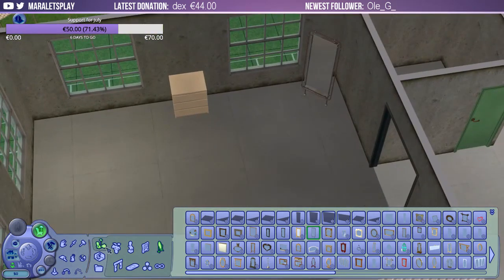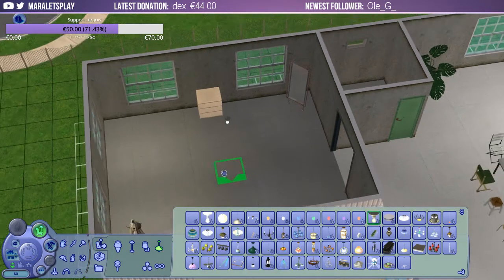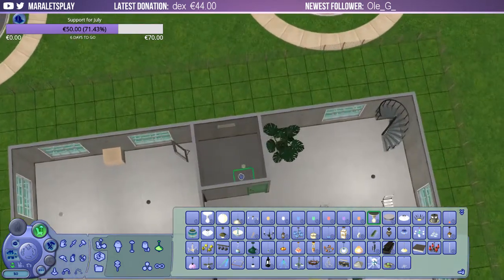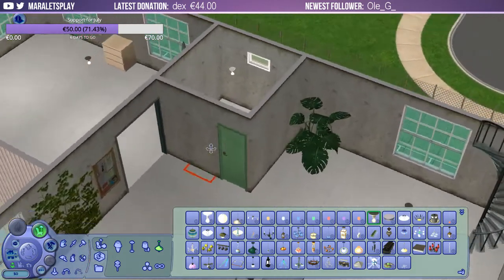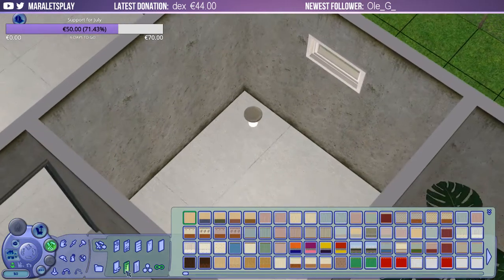And we need some lighting here too. But yeah, I don't have time to decorate fully the whole place today. But at least we can get this going. And I will continue probably during the episodes or just off camera.